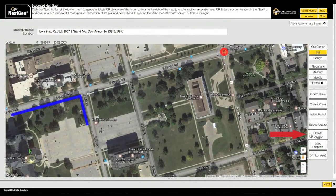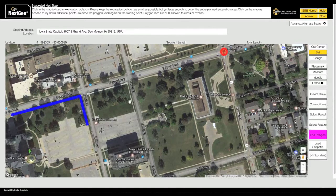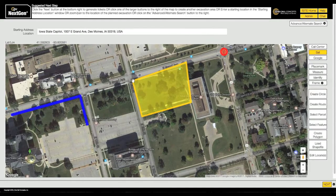The Create Polygon tool allows you to freehand draw an excavation entity. In Create Polygon mode, click on the map where you would like to begin. Continue setting points until you have encompassed the entire work area. To close out the polygon, click on the same point where you began. This will end Create Polygon mode.